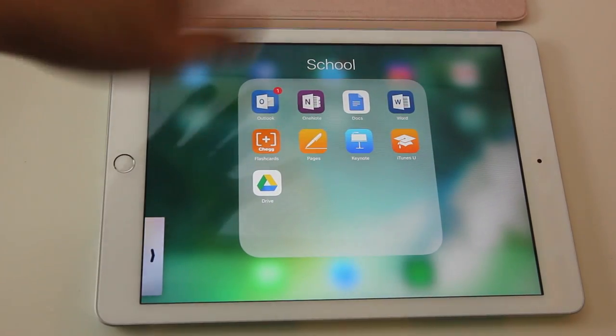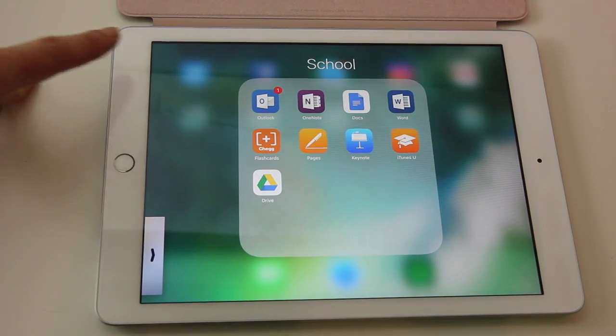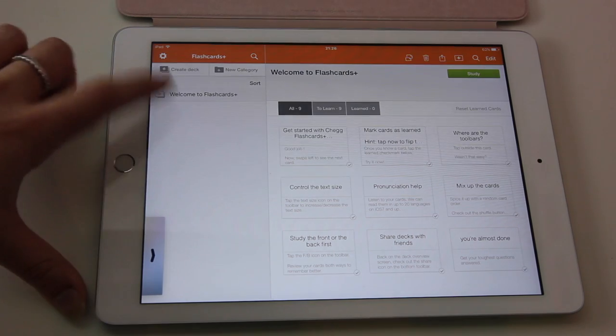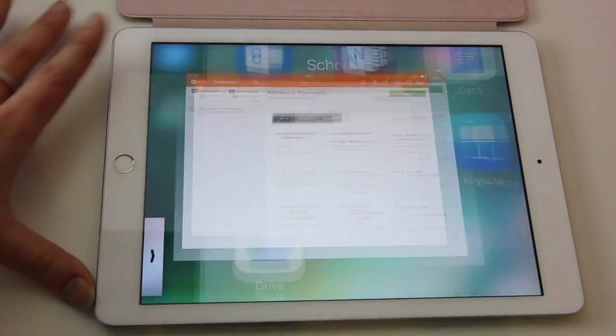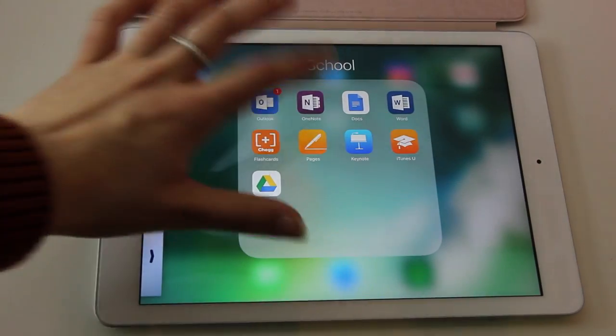And then I've got Docs, which is just part of Google Drive. Microsoft Word, which I don't really use that much, to be honest, because I've got my Google Docs and everything's on my Google Drive. I've got Chegg flashcards, which I did use for a while, but for some reason I can't get my flashcards back on here. I used these a lot for history GCSE, but I'm trying to find them for a friend, and I cannot find them anywhere.